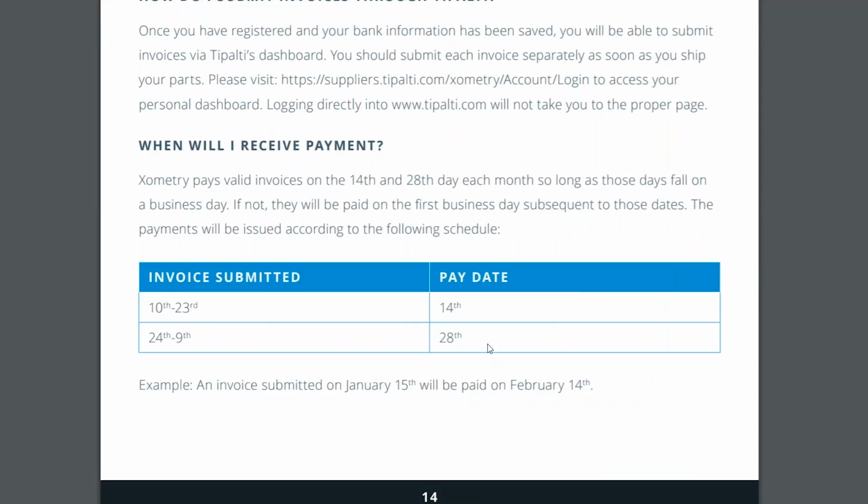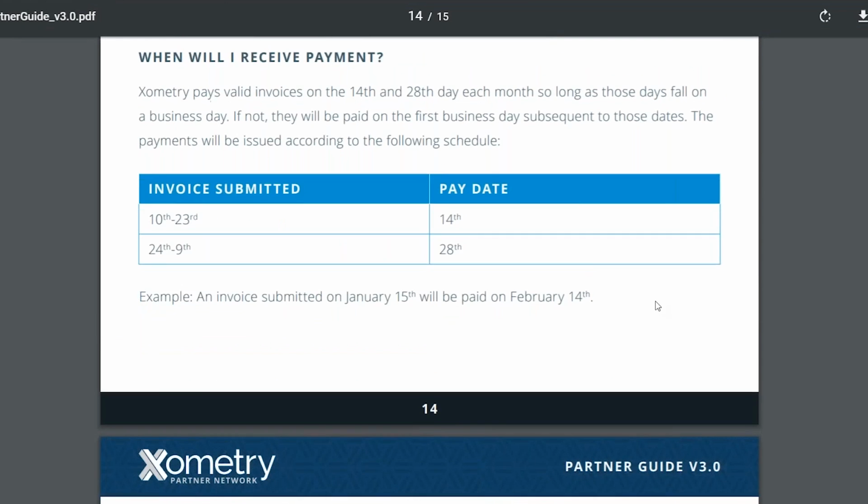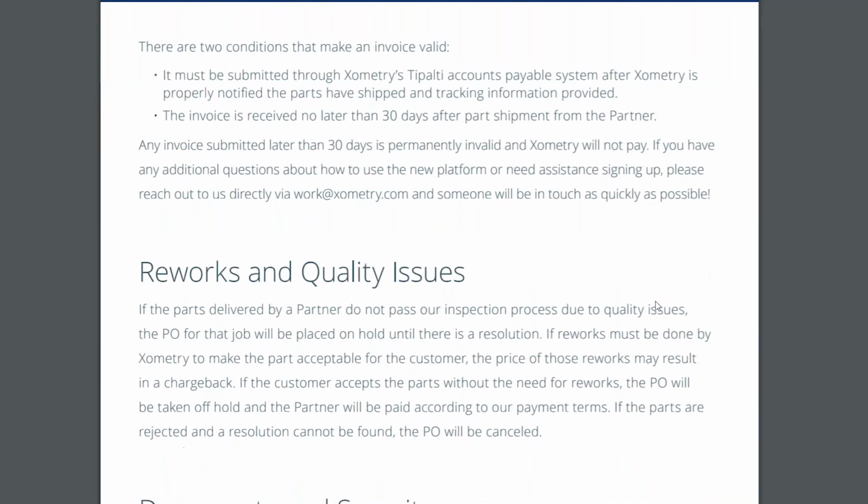So now, you know, we do 2 pay dates, and then we really wanted to make it very straightforward here. We just kind of threw in an example as well for you guys. If anybody has any questions on that, you can always write into work@xometry.com, or you could just ask us here at the end. Here, we're almost done here.